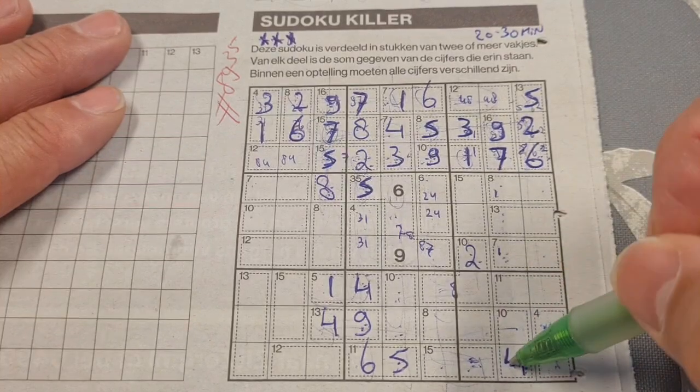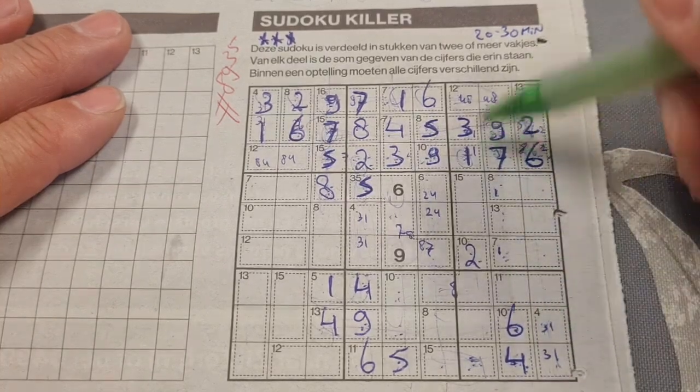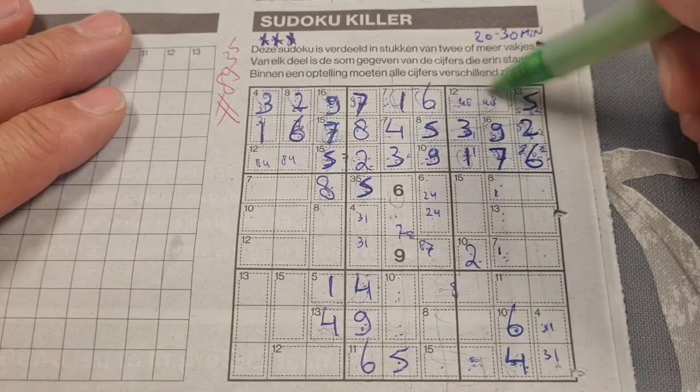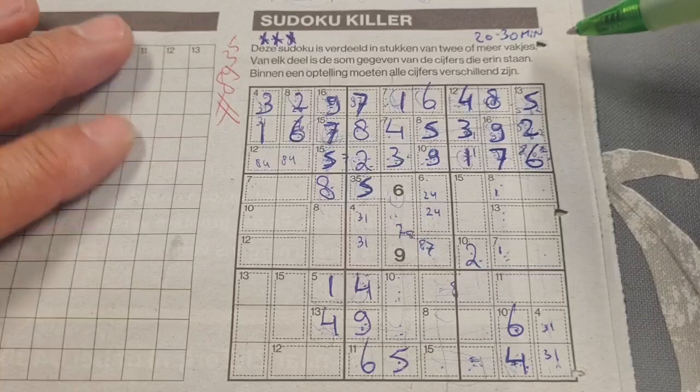The combination here will be 4 plus 6. Alright, is equal to 10. 4 and 8, we have a 4 already in this column. So no 4 there. 4 should be here and 8 goes there.